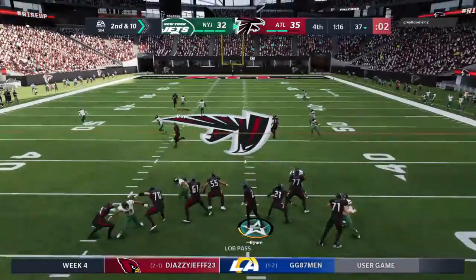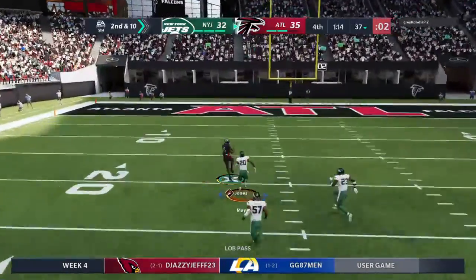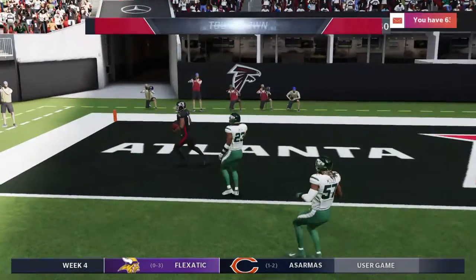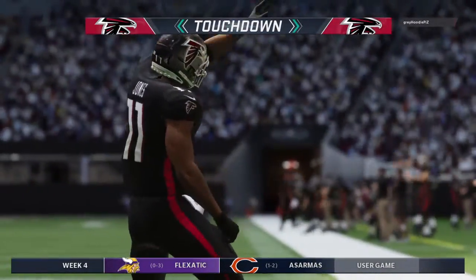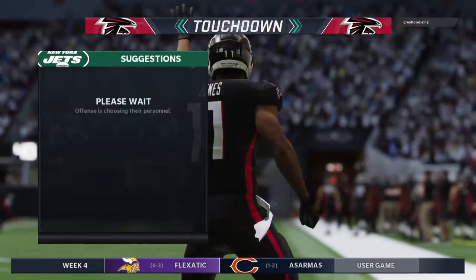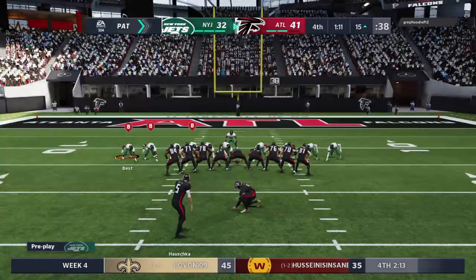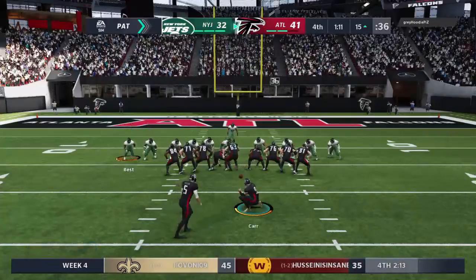Now Ryan looking downfield for Jones. He's got it at the 15. Touchdown, Falcons. Julio Jones, 63 yards. And the Falcons push further out in front. Stephen Hauschka for the extra point.